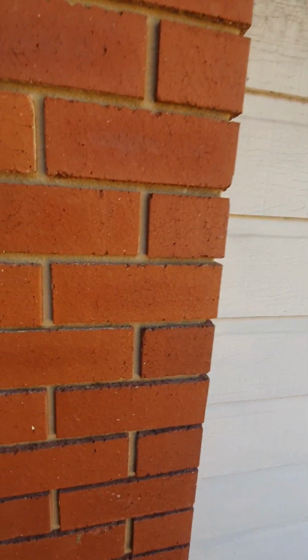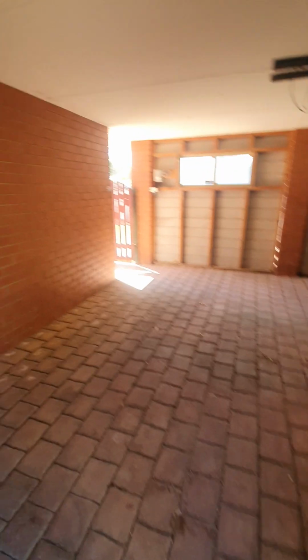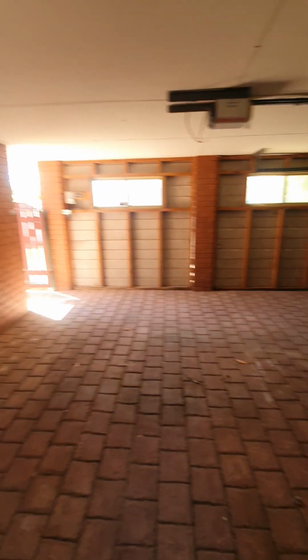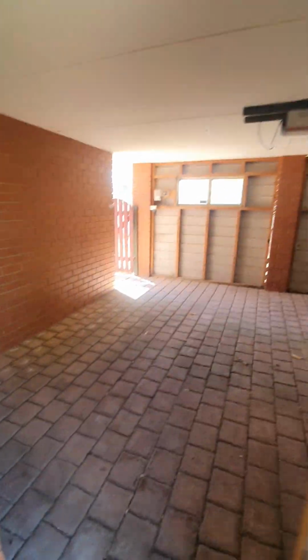Okay, you can go through here. This obviously all needs a bit of a paint. This exterior cladding, in the garage. Okay, so I'll take you through the home now.